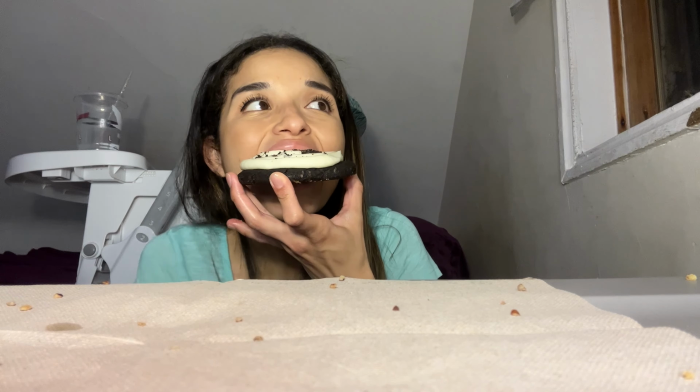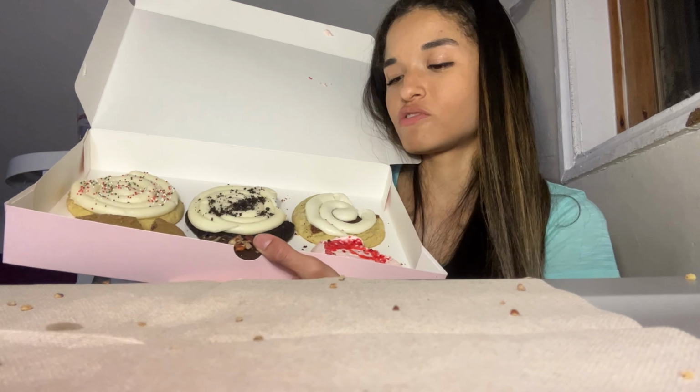Try to hold the box up for you guys, but now it's time to rate what we ate. So last place, without a doubt, definitely the Gingersnap. The flavor is good. It's nice and festive, but I don't like Gingersnap cookies too much. I never really have been a fan of them. I don't ever buy them, and I definitely would not pay like $5 for that cookie. So that's last place for me.